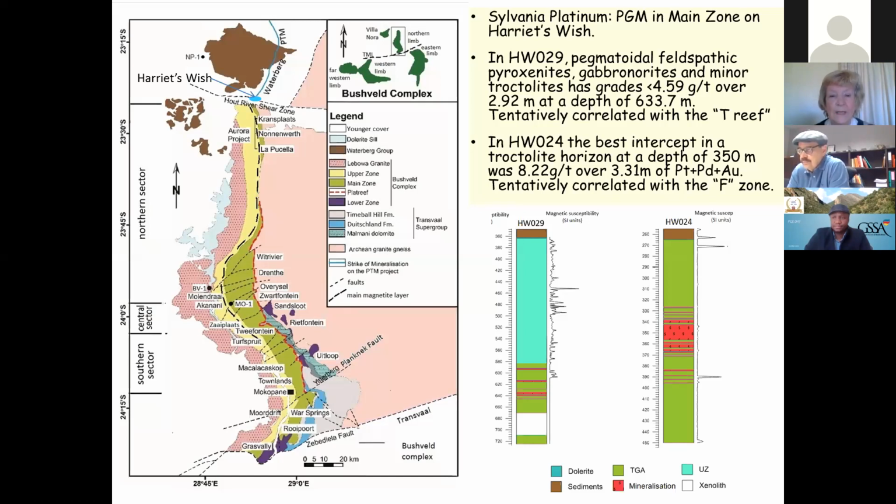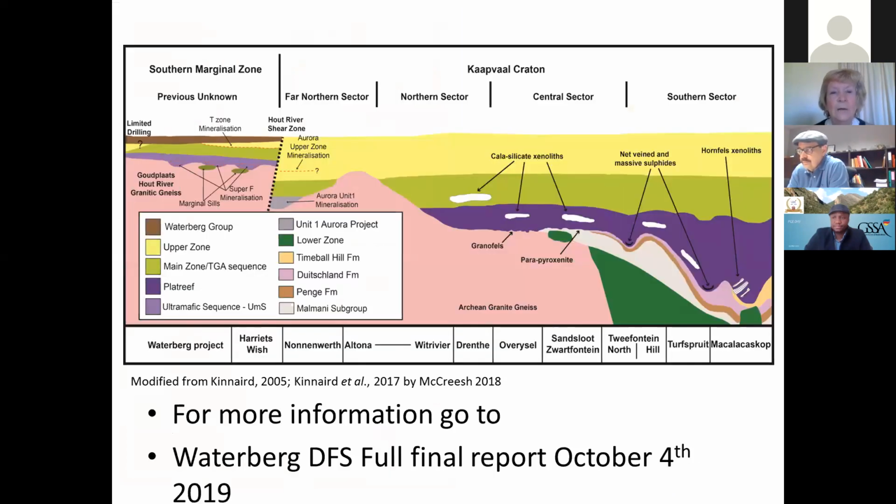The problem is that if you look at this section here, there's probably the same sort of thing on the Aurora Harriet's. This would be Harriet's Wish here going just across in the Hout River shear zone. The problem being that it's so much deeper than the PTM property. Remember, on PTM property, the T zone is at its shallowest at 130 meters depth.